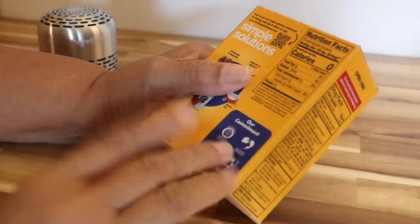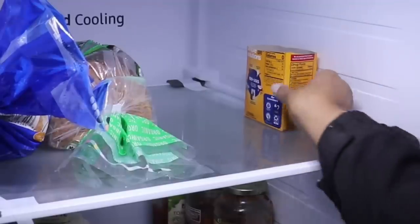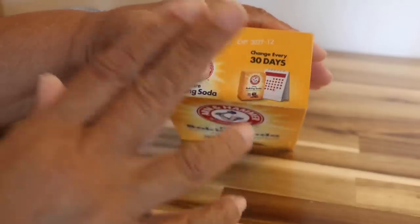We've all been there. We've stuck that box of baking soda in the back of the refrigerator, hoping that it would absorb like really funky smells, right? But for me, it's never worked. So I want to turn you on to a cool gadget that I recently found.